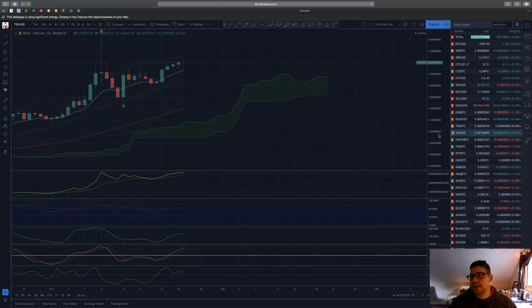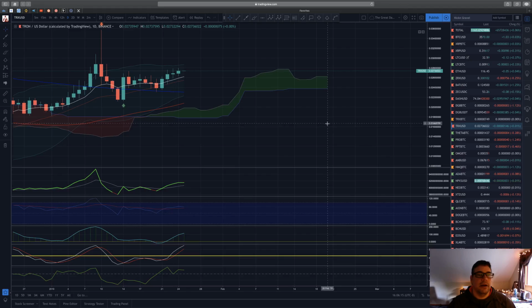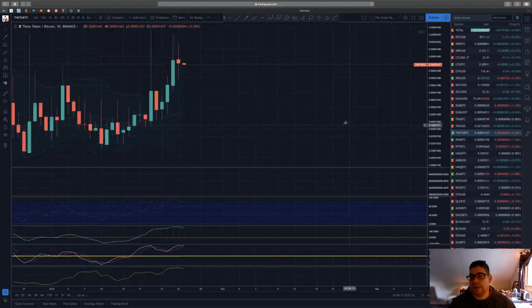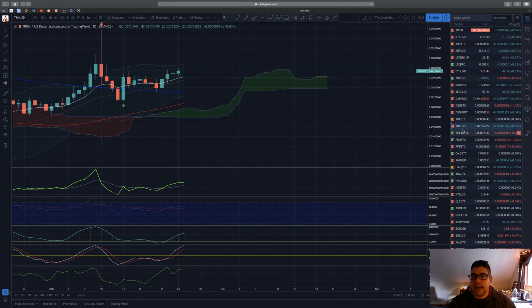It's powering through. No signs of weakness as of yet, but yeah, hold on to your Tron. TRX USD Tron is at 2.07 cents. 2.7. So yeah, it's doing okay. It's doing all right. Let's move on to Theta. Oh, Tron USD. That should be a buy. Yes, it is a buy.